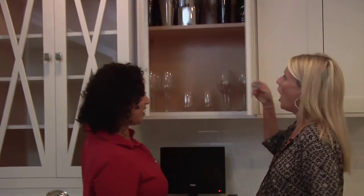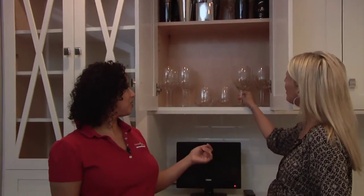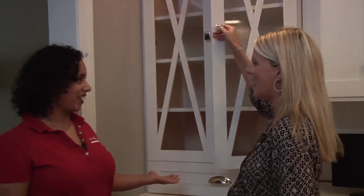Okay, the big reveal. Yes. Oh my goodness! Look at you. You put away my wine. You even washed my wine glasses. These are the mommy sippy cups. Thank you. Yes. Wow. And this is my favorite though. This is my favorite feature. What do you think? The giant glass cabinet with the X.